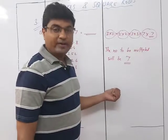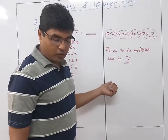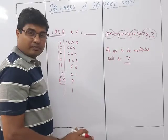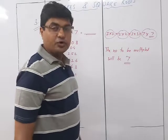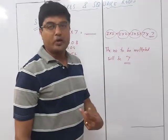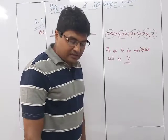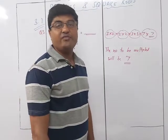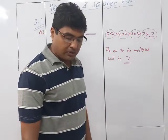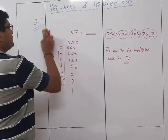Is it clear? So what is the smallest natural number by which 1008 should be multiplied to make it a perfect square? The smallest natural number will be 7. Clear? Let's see the fourth sum also, because it is slightly different. Otherwise, it should have been a homework, but I'll keep it because it's slightly different. Find the smallest natural number by which 5808 should be divided to make it a perfect square. Also, find the number whose square is the resulting number. So we take this question number 4.